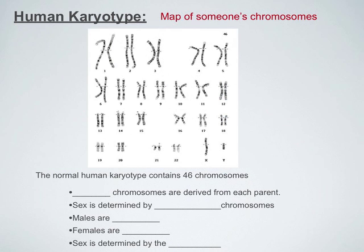And the pairs are the same size, they have the same banding patterns when they're stained. This one's bent over and this one's bent, that doesn't matter. It just wasn't straight when they took this picture. So they arrange them from 1 down to the 23rd, the smallest chromosomes, put them in order, and then they can look at them. Okay?